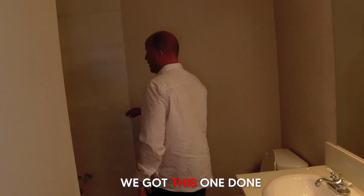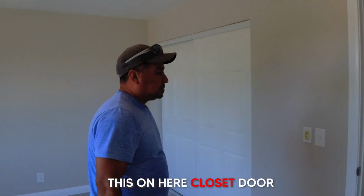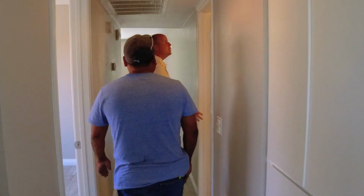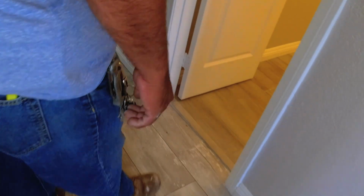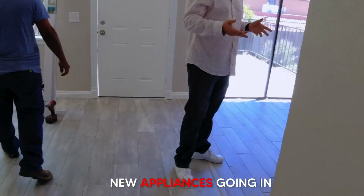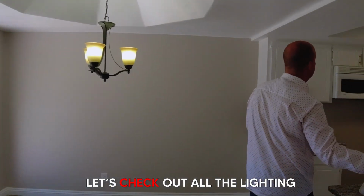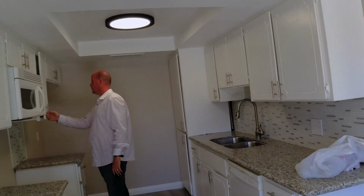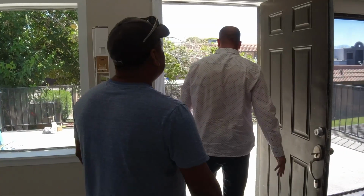We got this one done. This looks great right here, Gavino. This on here, closet door, smoke alarms, clean the window. Everything else is ready to go. Look at this brand new floor. We gotta clean this up. This looks good. New appliances going in. Let's check out all the lighting. Lighting looks nice. This looks like a good job. This is good. Let's go to the outside.